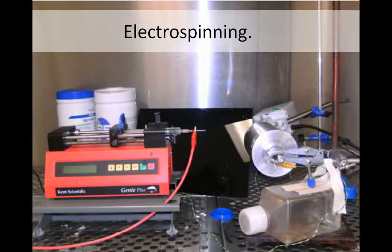Here is our electrospinning rig. It's quite a simple setup, but we get some quite consistent results out of it and some excellent scaffolds.